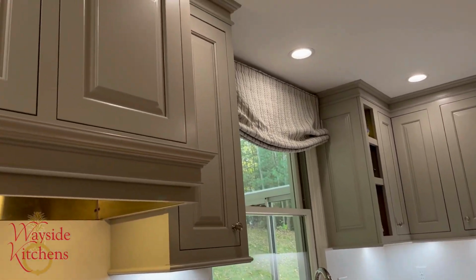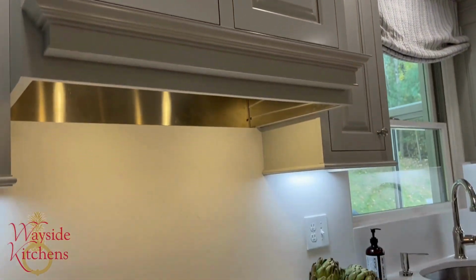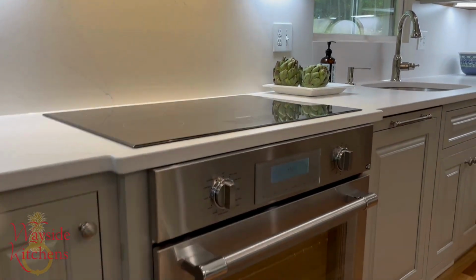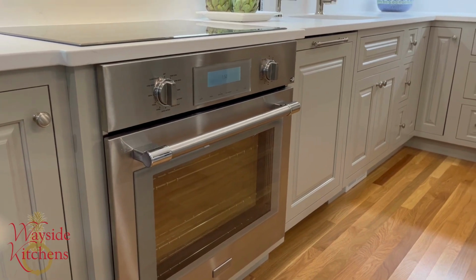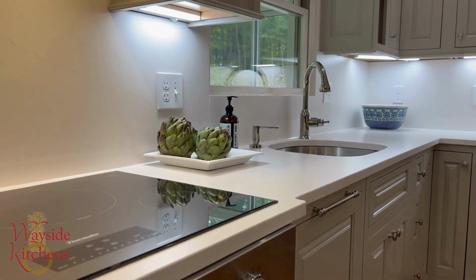But we didn't stop there. We added beautiful white Statuario-style stone countertops and a full backsplash in the suede finish, which add a gorgeous feel of sophistication to the space.